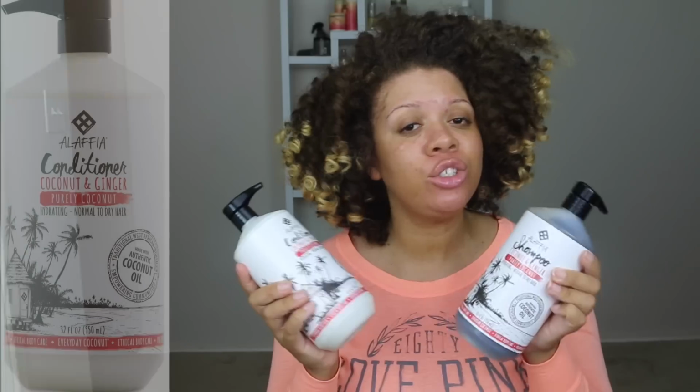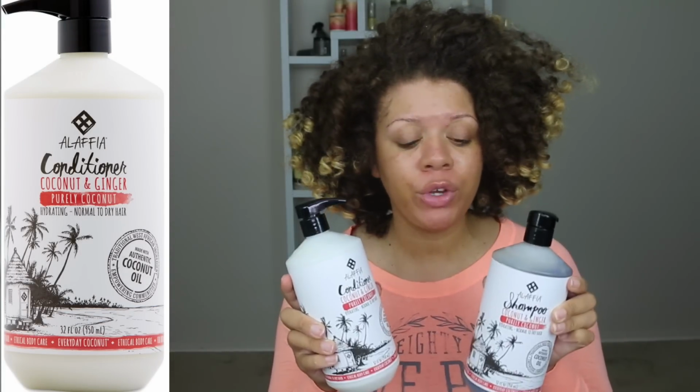So my hair isn't dry, but one tip I do have for you, especially for us naturals and especially if your hair is color treated: always get the products that are intended for dry hair, because they have that extra moisture, that extra conditioning factor that's really going to help penetrate your hair and just make your hair look so much better. Also, they have extra ingredients that are going to condition the hair. That's what I always do.